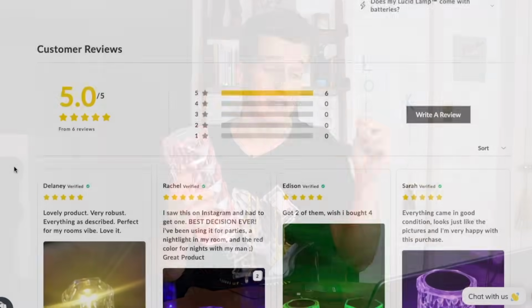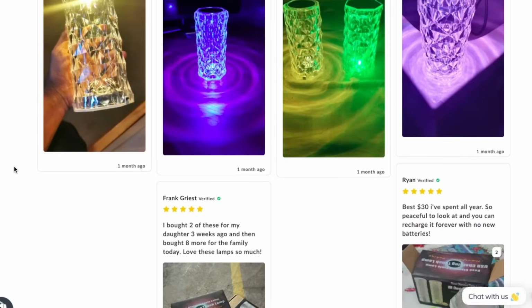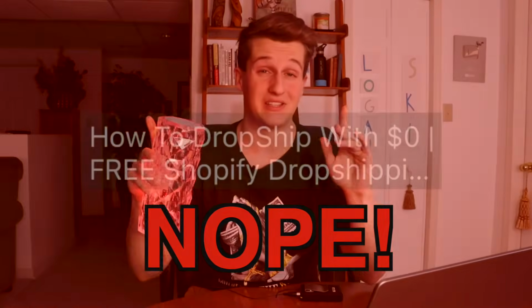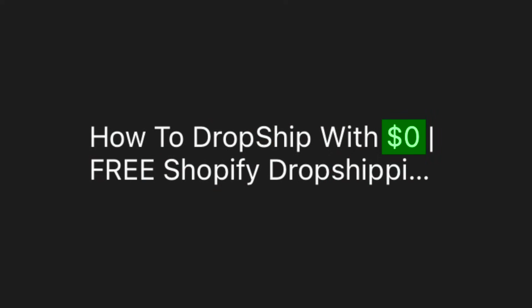Okay, now that we have a product that can make us some money, we need to make an enticing store that will actually make people want to purchase it. And to do that, we need to create a Shopify account, which is the website 99.9% of dropshippers use to sell their products. Doesn't that cost money though? Nope, like the title says, this is a $0 dropshipping method.